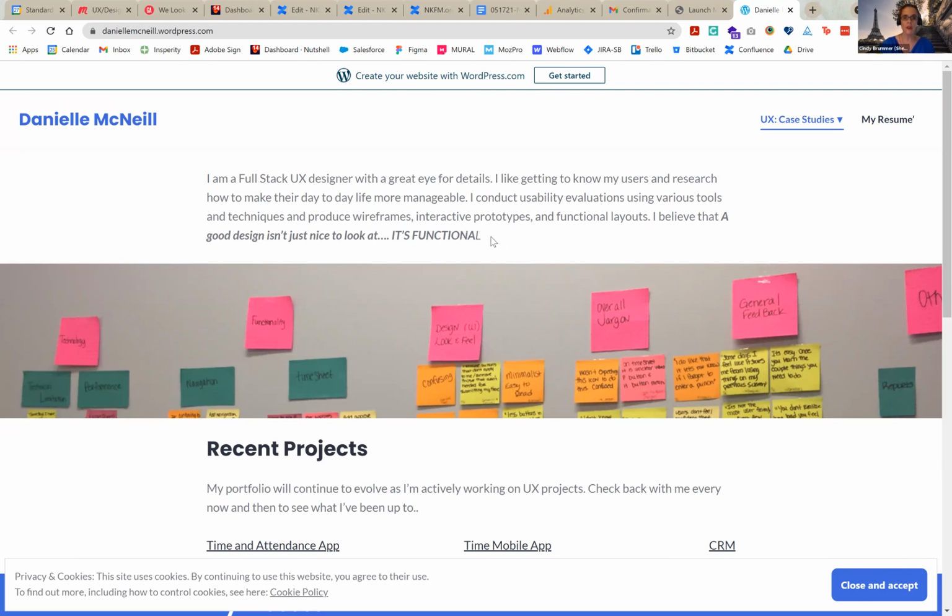You might think about having this part here where it says, I believe that a good design isn't just nice to look at, it's functional. Maybe have that stand out a little bit more, because when I first saw this, there's just a lot of text here, and I saw full stack UX designer, and that was pretty much all I read until I saw it's functional. And I think that has to do with people in general with scanning.